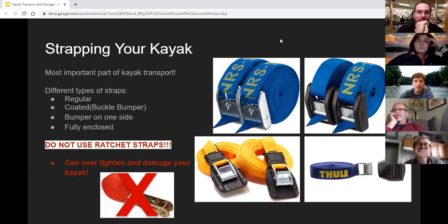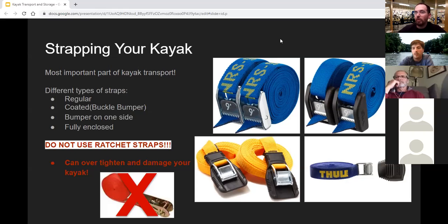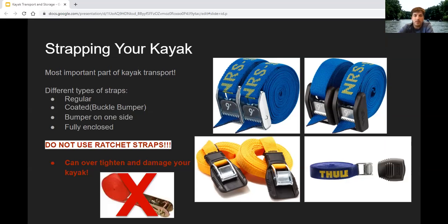So there's a couple different types of straps that you can get. You can get the regular buckle straps, which is the top left picture, the coated ones, which they call a buckle bumper. You have one that has a bumper on one side, and then there's also the fully enclosed. I've only ever seen Thule has the fully enclosed. I don't know if any others have them or not. But basically, the bumpers prevent any damage when you're throwing your straps over your car, to the paint or windows. Or to your partner.